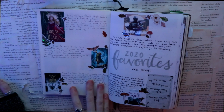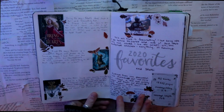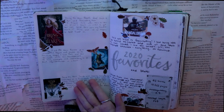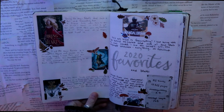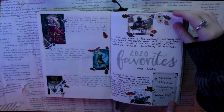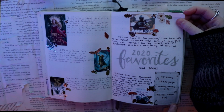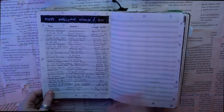So then we have my 2020 favorite spread. This is really just an homage page to the Bring Me Their Hearts series. I love this series. And apparently I needed to dedicate a page to it, so there you go. I then tried to put my stats down here, but it didn't really work out, so we're just gonna move on.